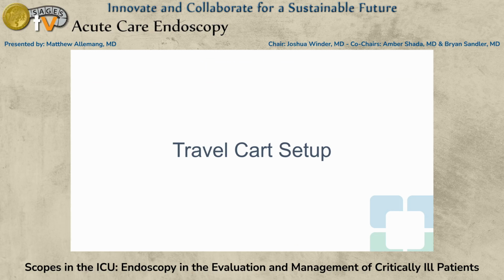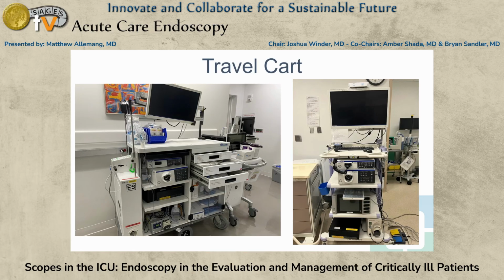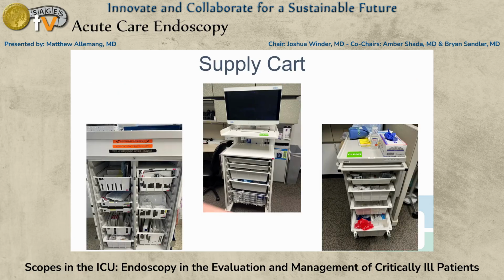So basic travel carts come in multiple sizes. The behemoth on the left is one that has to have an actual motor to push it around the hospital. There's also the slim and trim high tower that we have that you could actually fit an electric cautery on. But some of the elements, the light device, the processor, irrigation, are basic things that you see on any travel cart that you're going to be using.